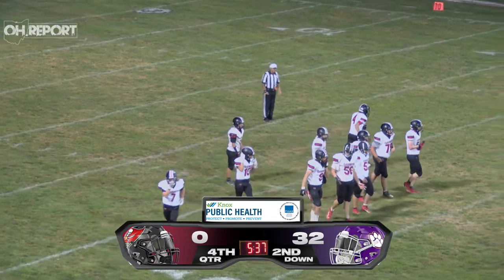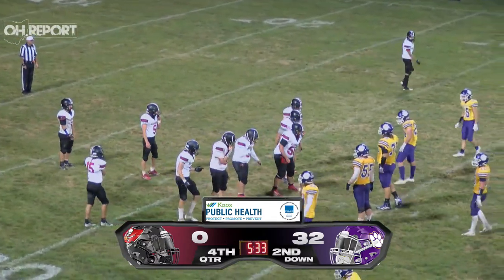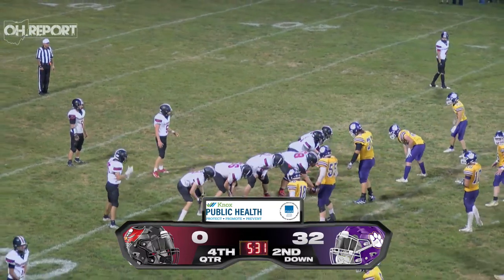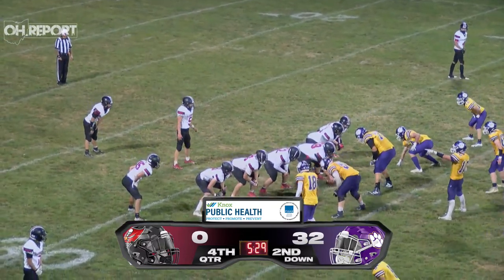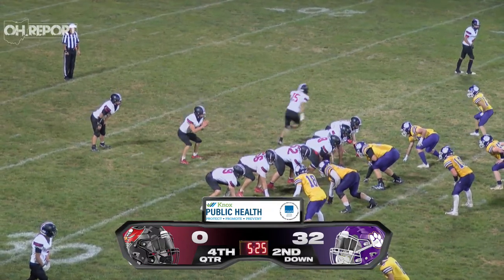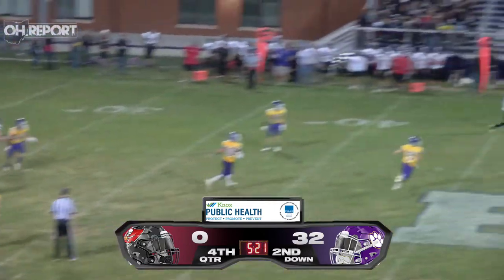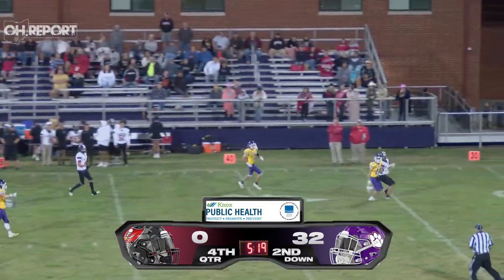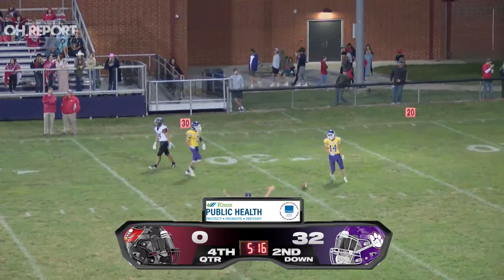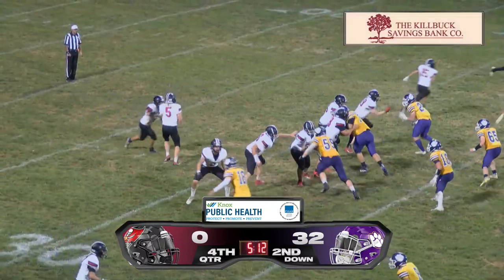So with the Bulldogs up 32-0, we do have a running clock. And now the snap, looking out to his left to pass a deep ball, and it's going to be short and about 15 feet offline. So incomplete.